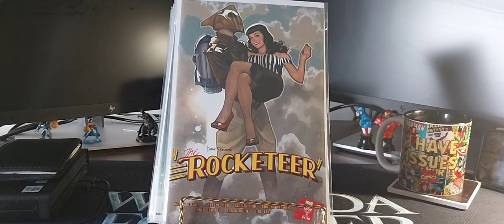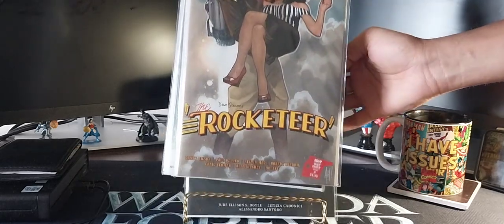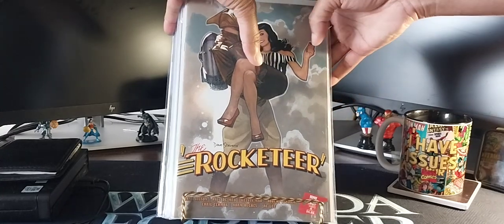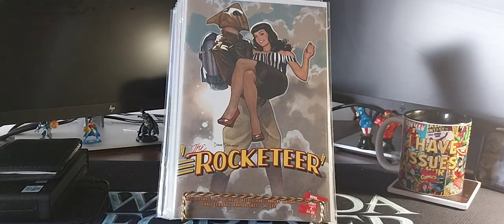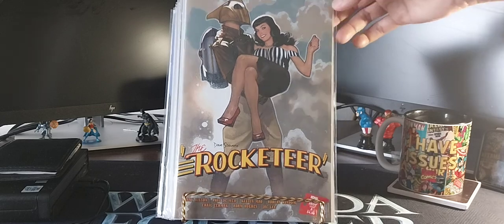And this really cool cover here of The Rocketeer. I love this. It's from IDW Comics. It has that very retro 1940s type look. Of course, the Rocketeer is a character of that time. This is a one-shot, by the way. Almost looks like the character, I think her name is Betty Page or something like that. But yeah, very cool cover there. I had to get this in my collection.